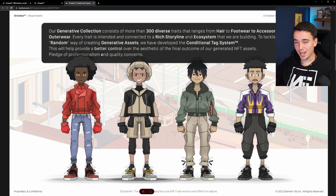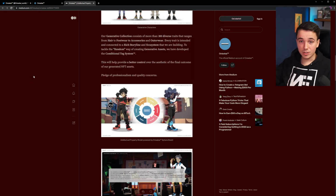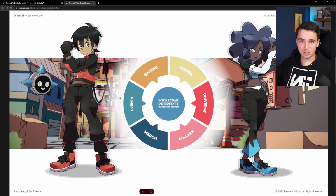And to tackle that, they have developed their own conditional tag system, which will be a system to control the outcome of the aesthetic of the generated NFTs. Below this you can find a sphere board in which you can see the plans to come, coming with a big variety of things like manga, the Oniverse, collabs, merch, events and even gaming, which is quite a big thing because gaming is quite a big and competitive niche in our time right now.